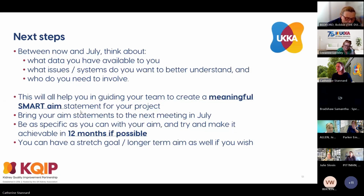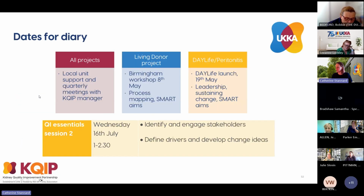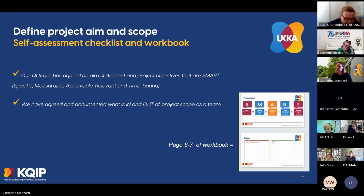What Julie just talked about is again in your project workbook. So pages 6 and 7, you've got a SMART aim template and you've got that scope diagram that you can try. It's really important to document that at this stage so that you can share it with others, but also refer back to it if you have a question, like, oh, is that included? I can't remember.